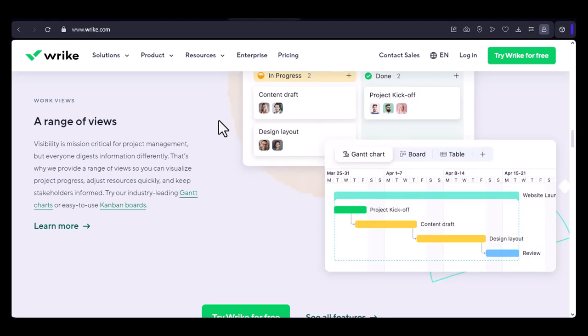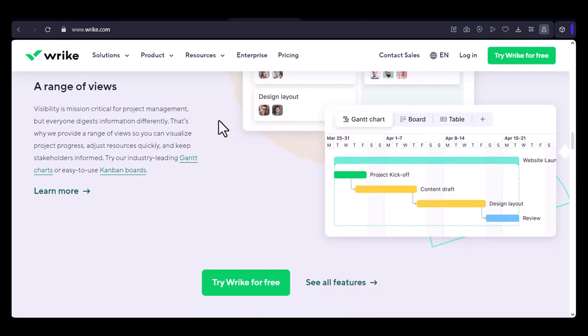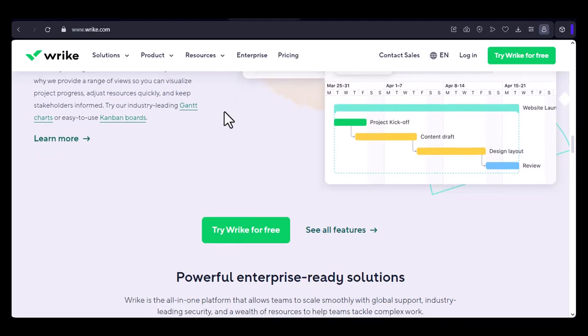Enhanced project management. Track project progress in real time and identify potential risks. Make data-driven decisions and adjust project plans as needed. Ensure projects are completed on time and within budget.